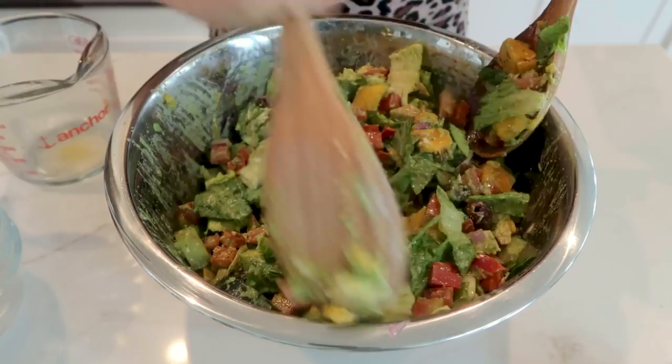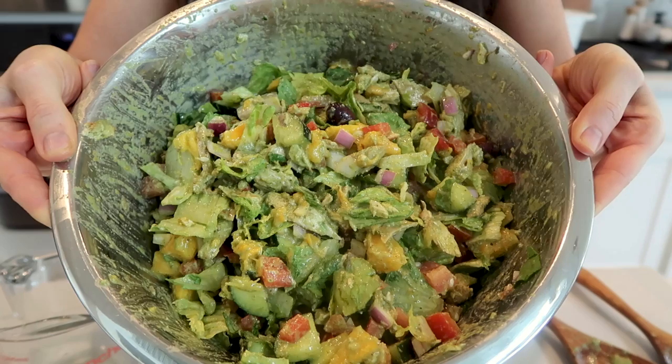How good this looks, y'all. It is so creamy, full of colors and nutrients. I cannot wait to dig in.